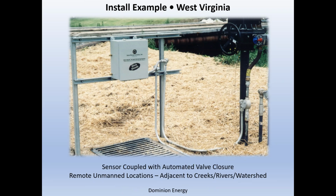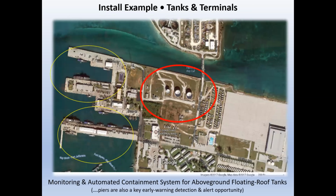The sensor peers through into a containment sump, a small containment pit, which has a valve that's normally closed. It operates off a float switch. So when it fills with water, the water is released to the creek. But if oil is detected, a remote alarm is sent. Personnel can respond within a relatively short period of time to this unmanned site and take care of the issue with no oil having reached the environment at all, saving the frogs and tadpoles and birds and vegetation and the cost of cleanup.